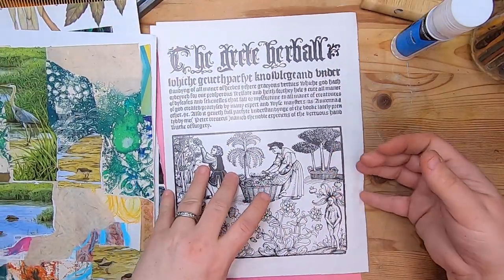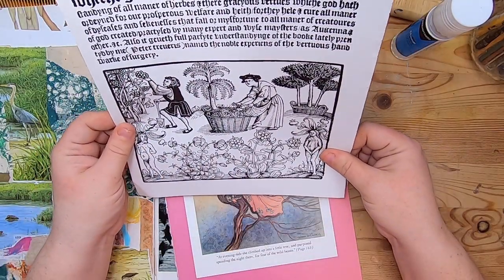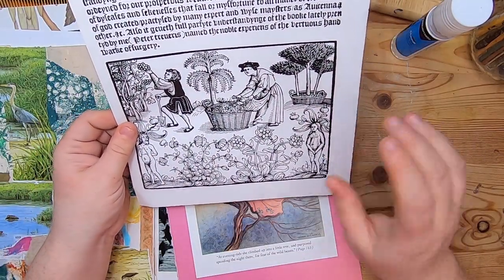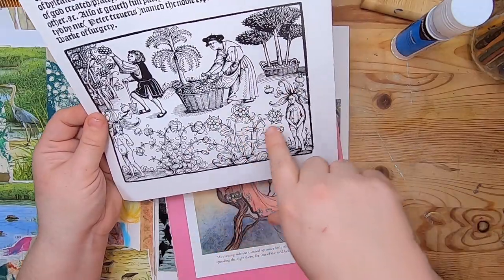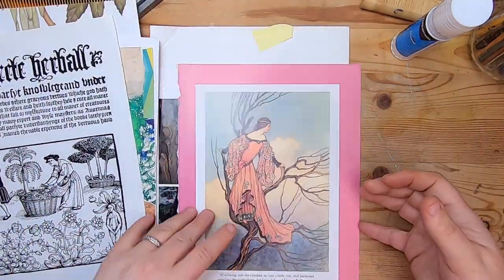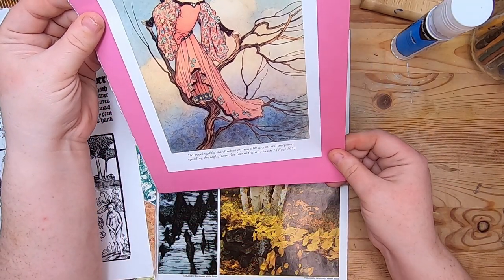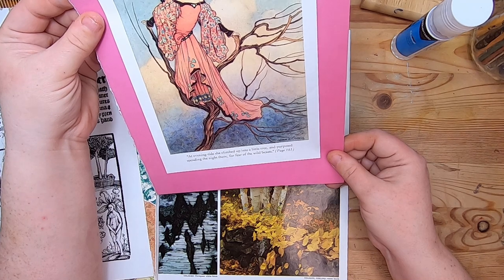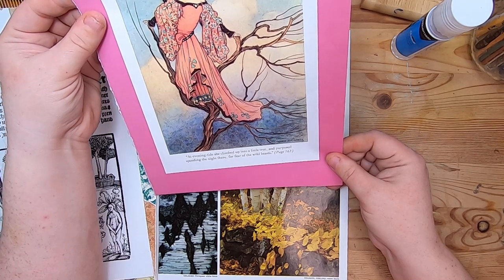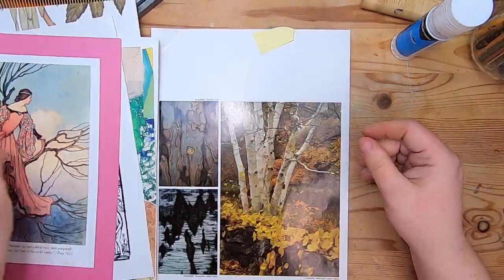This is a book page from some kind of a mythology book, I think, and it's about herbal medicine, and it has some really cool kind of black worked images. This is a beautiful book page. It says, "At evening tide, she climbed up into a little tree and purposed spending the night there for fear of the wild beasts." And it's just this beautiful woman in a tree.